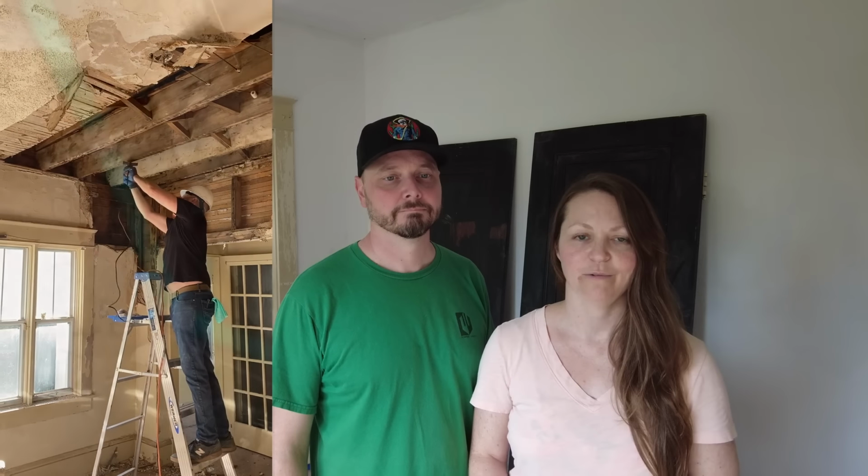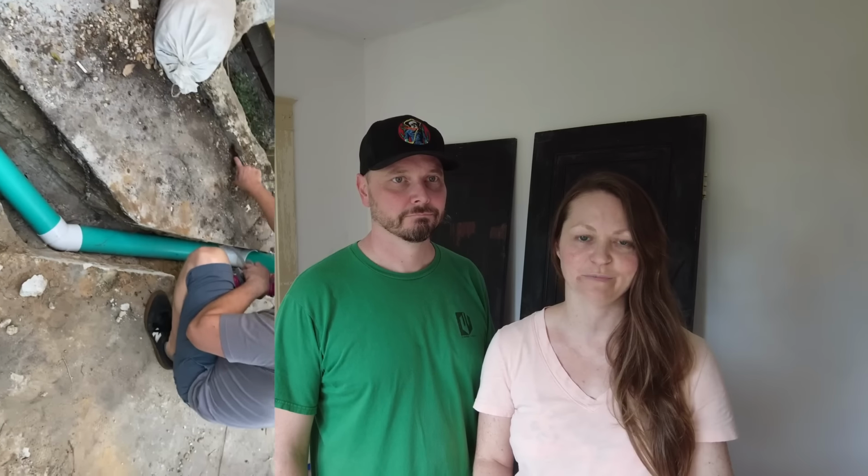But after seeing the scope of all of the repairs that were needed to make the house livable, we have pushed some of those bigger projects on hold for now. And hopefully one day we'll get to extending the kitchen, but for right now, we have a really, really pretty design that we are about to have installed, and we're super excited about it, and we'll share it with you as soon as we can.